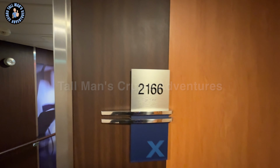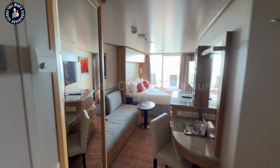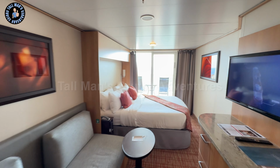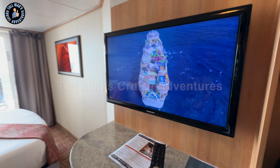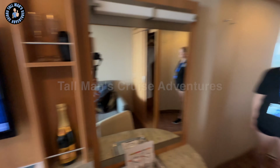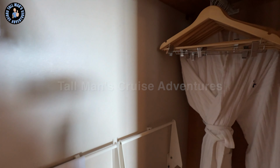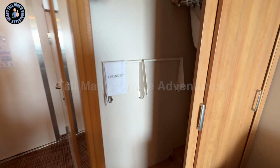This is cabin 2166. This is the Prime Concierge Class. So as you come in, we'll turn the lights on here and we'll turn down the TV for you guys. So, nice balcony cabin. As you come in here, right around the corner are your closets, hanging. And that is it for your closet.